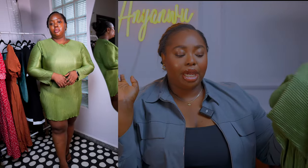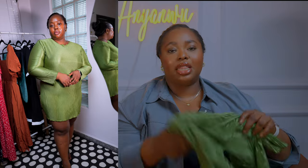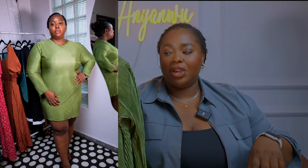What do you all think? Let me know in the comments. So if you're looking to get this, size down or stick to your perfect size.